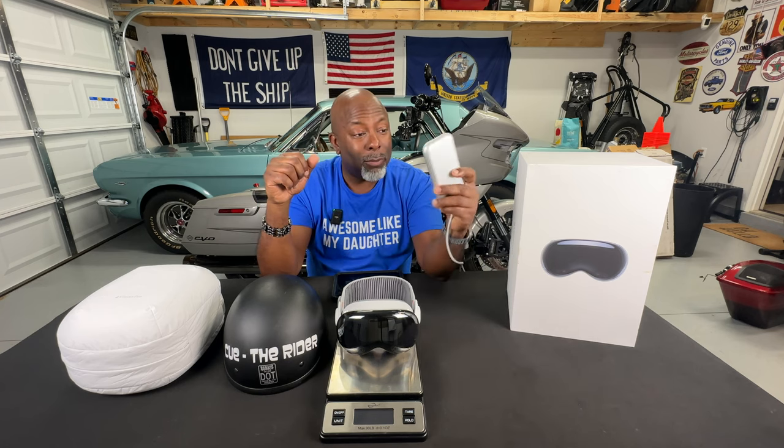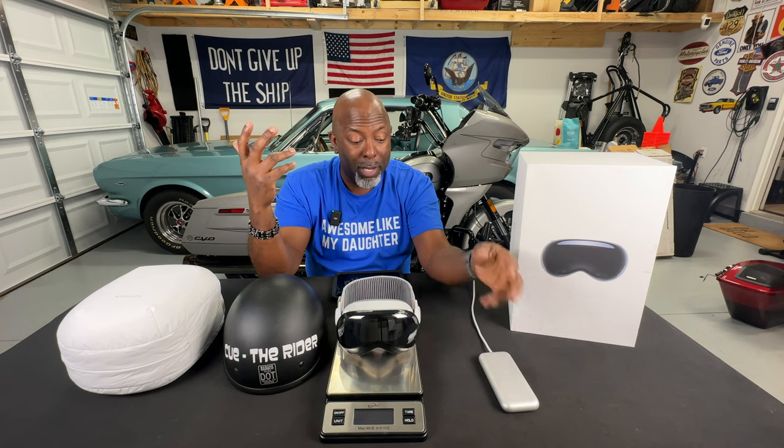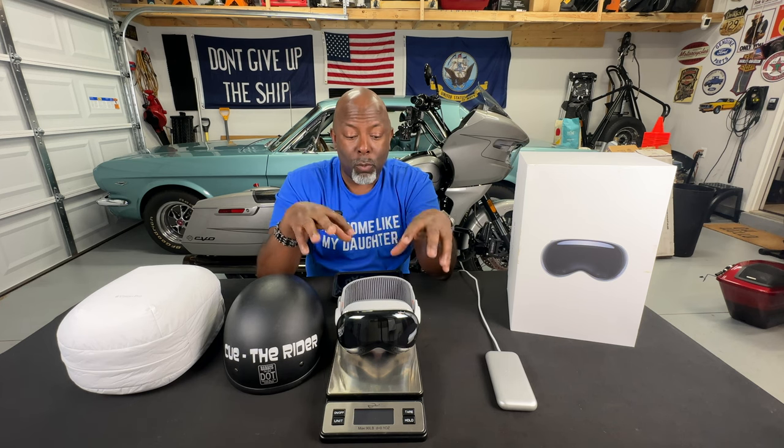This battery was included with the device, only lasts about 2 hours, so you may need to buy an extra battery or some type of external battery so you can keep it going longer than 2 hours. It's just really expensive. It's a big investment, and a lot of people won't be able to spend that kind of money. Fortunately, Apple isn't the only company in the world.